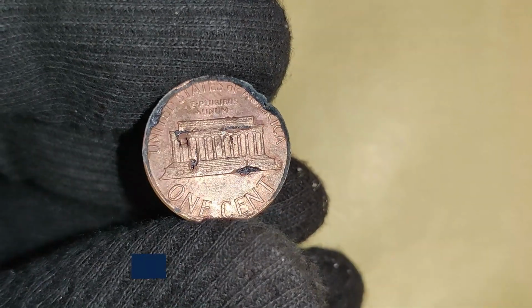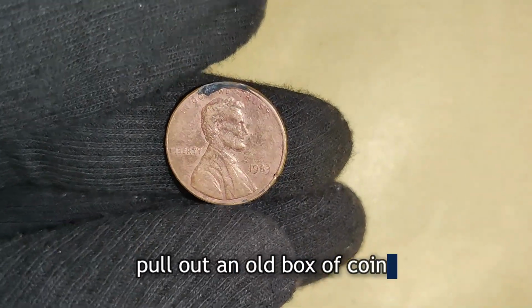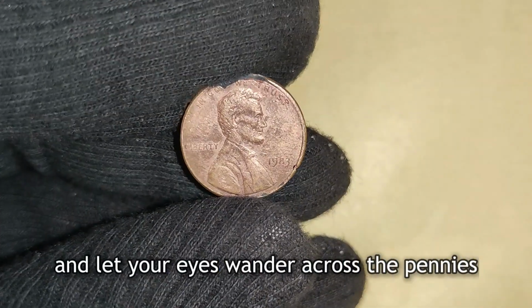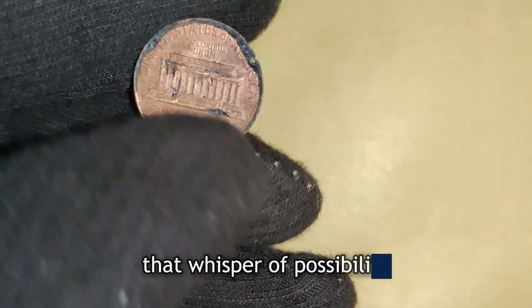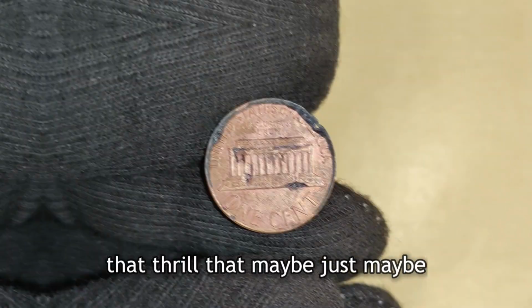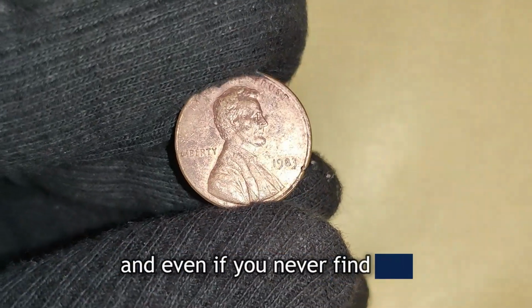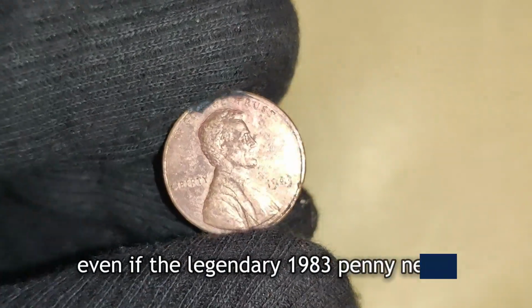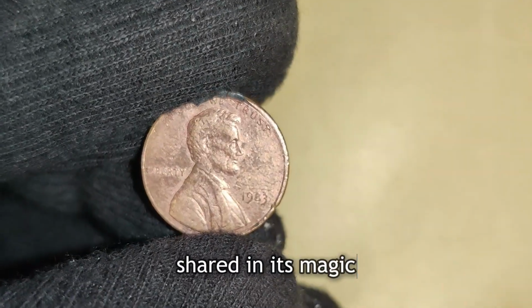Perhaps, as you listen to this, you might even reach into your pocket, or pull out an old box of coins, and let your eyes wander across the pennies inside. Perhaps you'll feel that spark of wonder, that whisper of possibility, that thrill that maybe, just maybe, the ordinary coin in your hand is not ordinary at all. And even if you never find one, even if the legendary 1983 penny never passes through your fingers, you will still have shared in its magic.